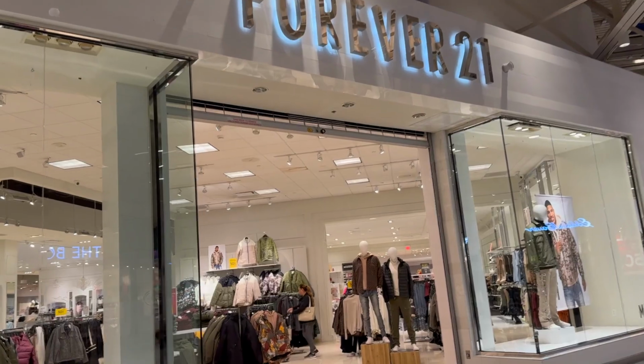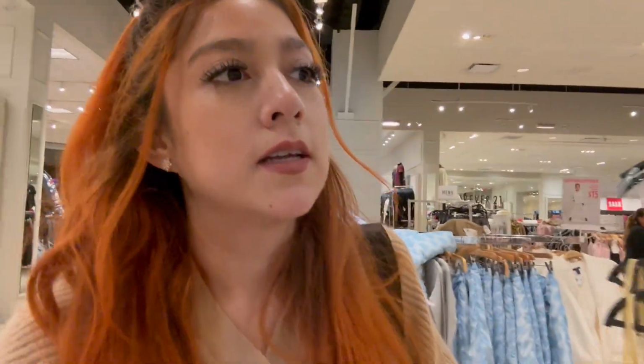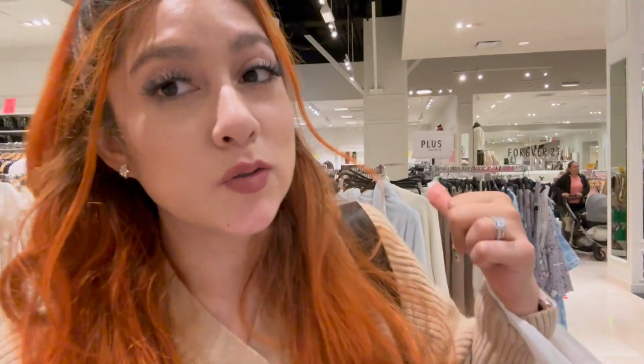If you guys want to, there's a bunch of cool gift sets that you guys can see. Okay, I'm gonna check Forever 21. Maybe I'll have more luck with a skirt here. Oh my god, look at this. It's a Hello Kitty puffer jacket. I don't like Hello Kitty that much, but if you do, get Hello Kitty for you, girl.